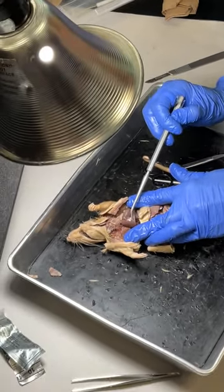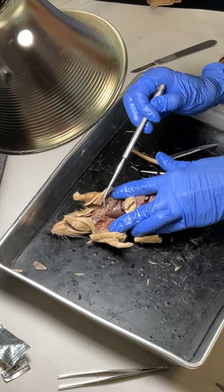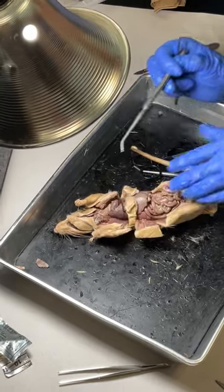Heart. Is it? The lungs. The lung, right? What's this? Thymus. Thymus, good job.